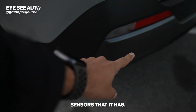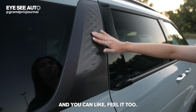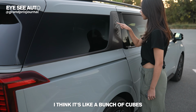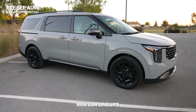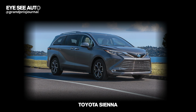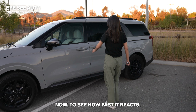Feel the multiple sensors that it has. And it does have texture. It's really, really cool, and you can feel it too. It's like a bunch of cubes, or in my eyes, like a staircase almost. Looking at the different minivan lineups, you have competitors like the Chrysler Pacifica, the Honda Odyssey, and Toyota Sienna, but out of all of them, I would say this one in particular is the one that looks least like a minivan.